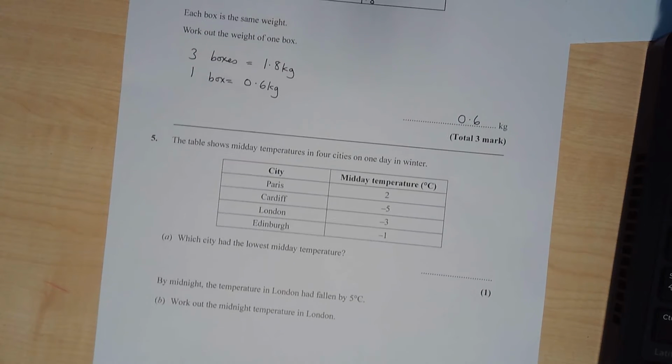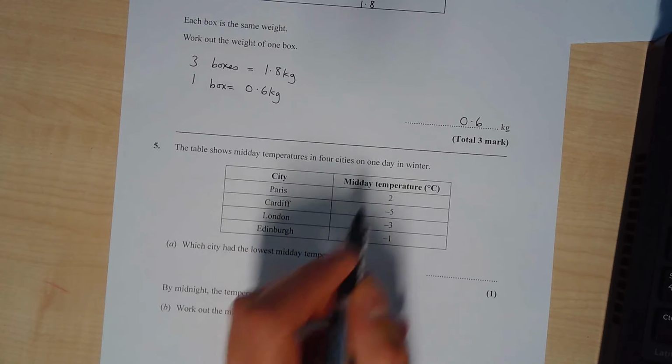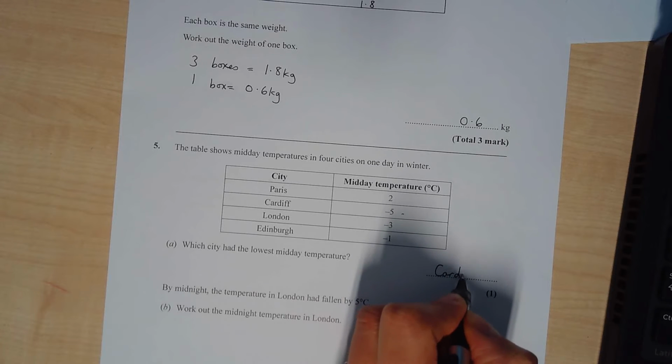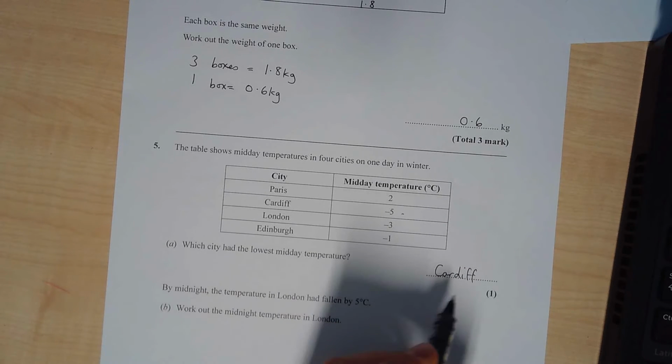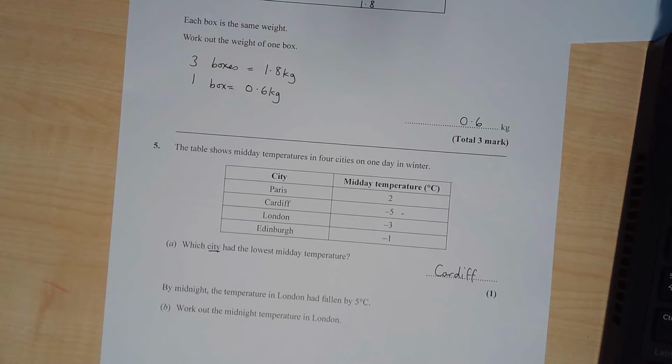Second question then is all about negative numbers. So a table with some temperatures. Part A, which city had the lowest midday temperature? So the lowest value on here is -5. So Cardiff is the city with the lowest temperature. So we're not writing down what the lowest temperature is, we're saying which city had the lowest temperature.